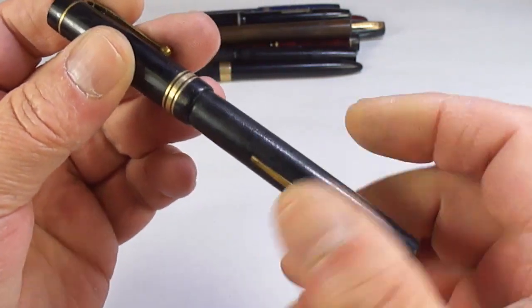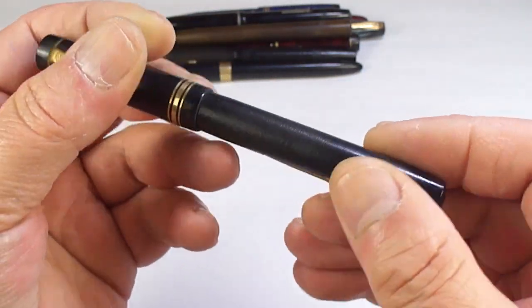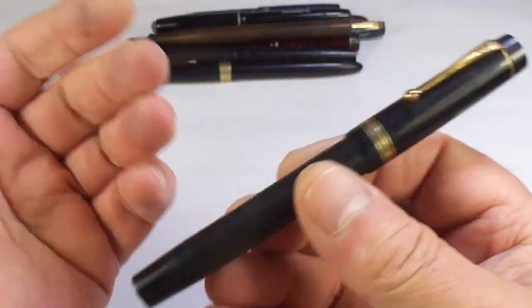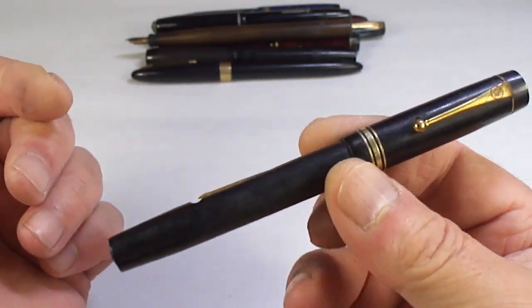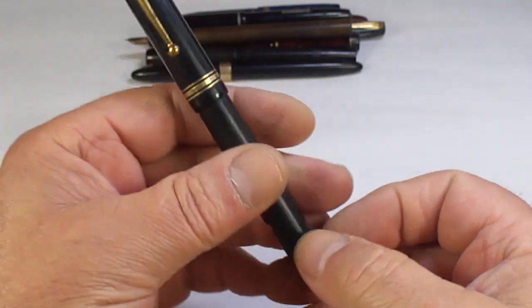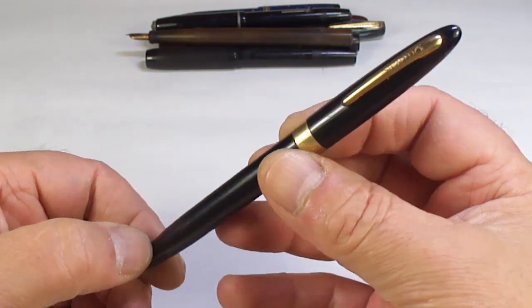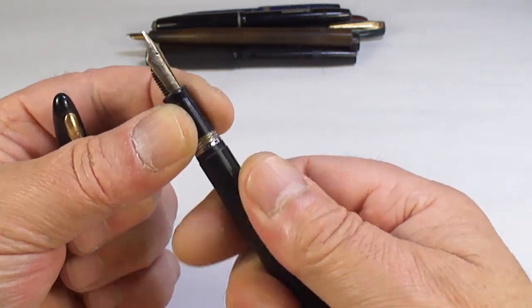I can see it's actually beginning to what we term as craze on the barrel, so yeah, I'm not quite sure what we'll do with this. Maybe we'll just clean it up and somebody will use it as an everyday user pen, because as you can see, it's a lovely sized fountain pen. There we go. What we got here, a Schaefer Snorkel.